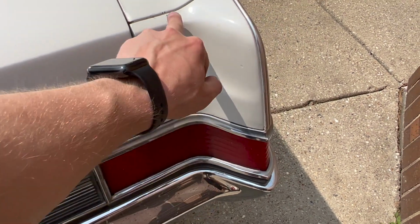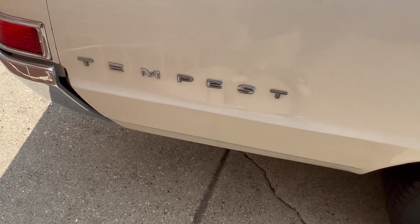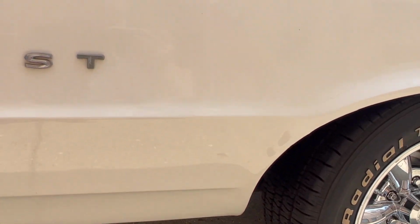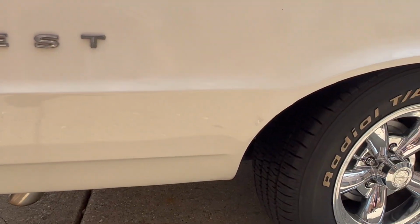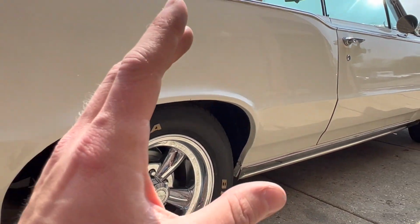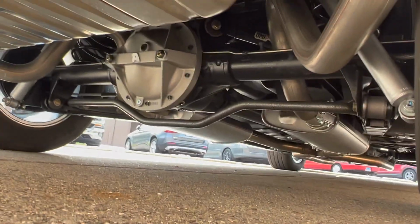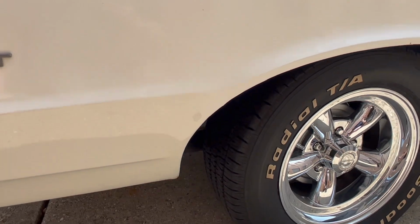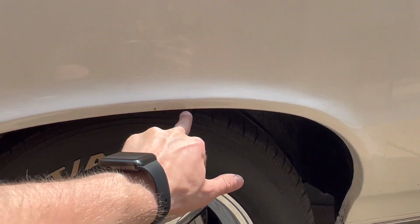A couple other little marks in that area there. Of course, new exhaust. It's got box trailing arms in the back. But actually, it's got heavy-duty front and rear sway bars, which you will see there, with a special cap over the factory rear. Little mark right there, a couple little marks right there.